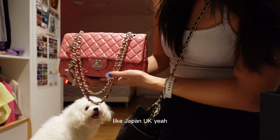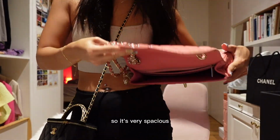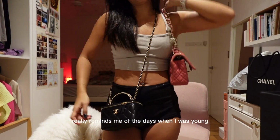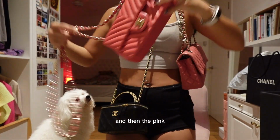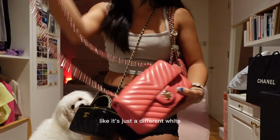I like that it's a single bag. This bag really reminds me of Malaysian Ringgit. It's really flattering, it's a big size. It's heavy, but it's fun. And the pink. I was thinking, should I get two bags of kind of similar? But in the end, it was really nice to wear this. It's just a little bag with the cross.